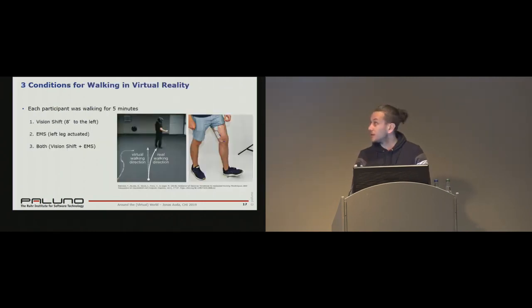So we had 3 conditions we wanted to evaluate. Each participant was walking for 5 minutes in these conditions. The first condition was we shifted the view by 8 degrees to the left. We chose 8 degrees to fit in our study room. We followed findings from CHI'19 et al., who did a lot of research on vision shifting technologies.